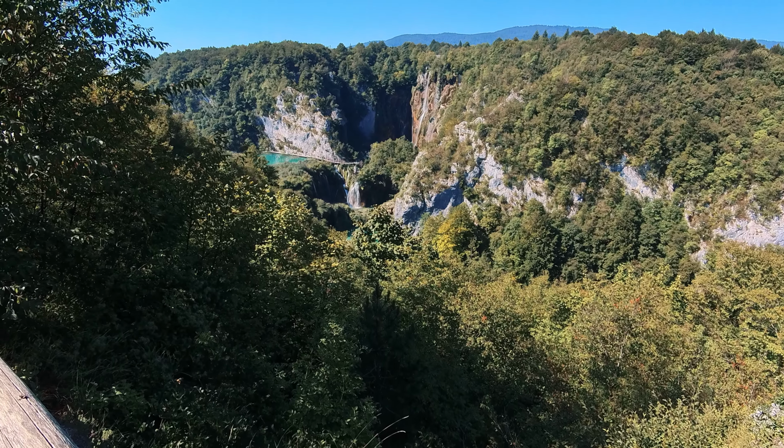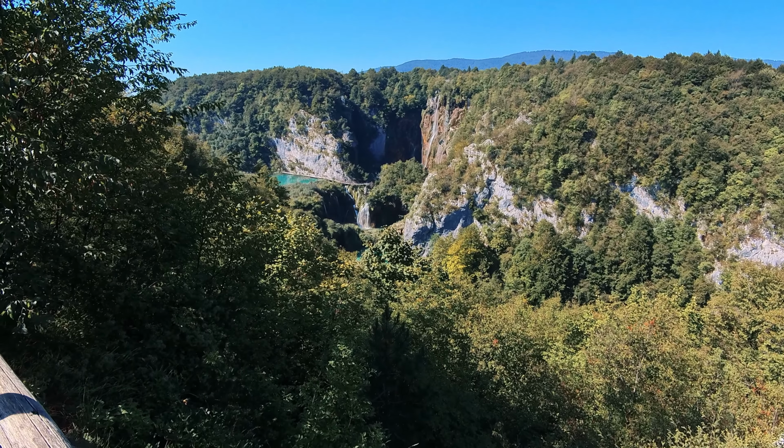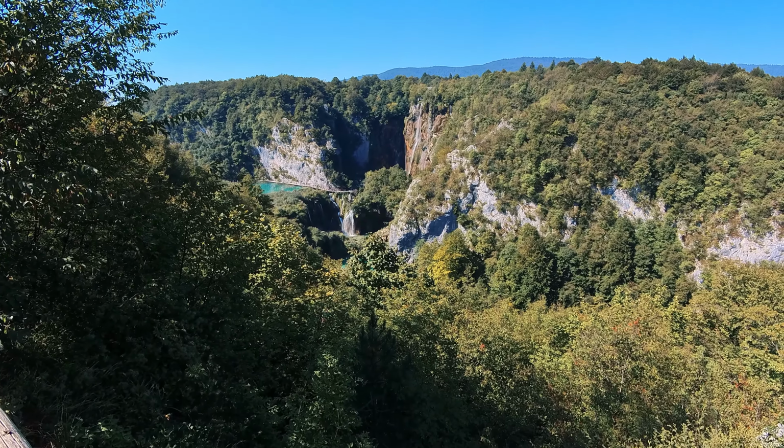Okay, now let's look at the main falls. As you can see, the top part was underwhelming, but the bottom part was awesome. As soon as you go down, that is. So let's do that right now.